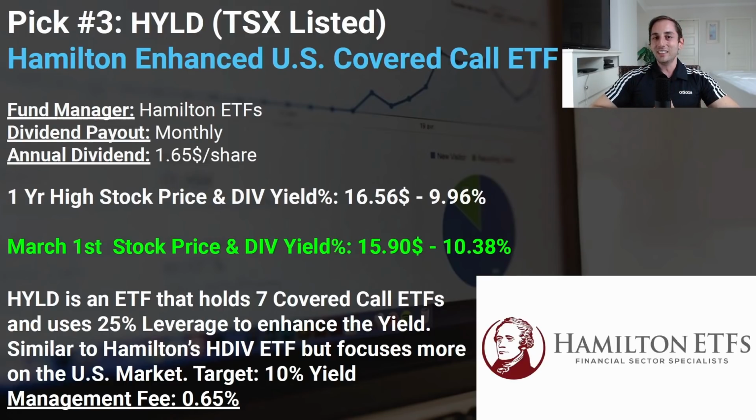So HYLD is an ETF, very similar to HDIV, their other enhanced covered call ETF that holds 7 covered call ETFs and also uses 25% leverage to enhance the yield. So like I said here, very similar to Hamilton's HDIV ETF, but this one focuses, like the name says, more on the US market. And get this, the yield target is 10%. There is a management fee at 0.65%. And the 1-year high stock price doesn't tell us much because it's new, but at 16.56, you would get just under 10%. But get this, right now, it's at about 15.90. So you get a little bit over 10% yield, which is awesome.